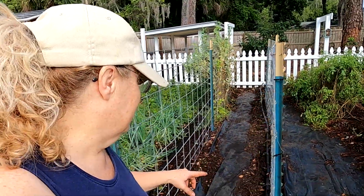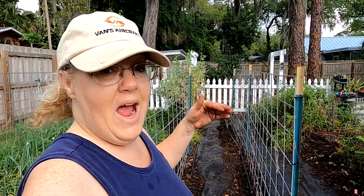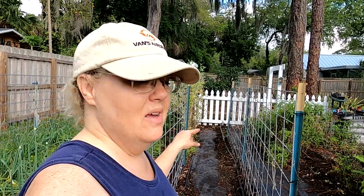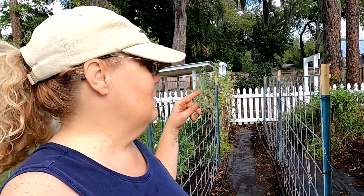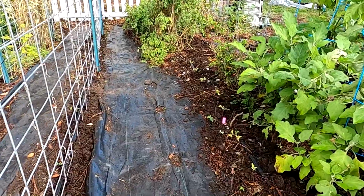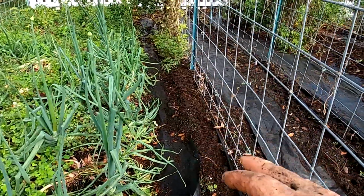So I actually got all the Abu Ruan, I hope I'm saying that right, in the first half of the cattle panel, and then the second half are the Copia, and then the very last 3 are yellow pear tomatoes. I had a little room for them. They can get kind of spindly, so I thought they might enjoy the support. And then as you can see, I swept out all the walkways. I tried to get this one the best I could.